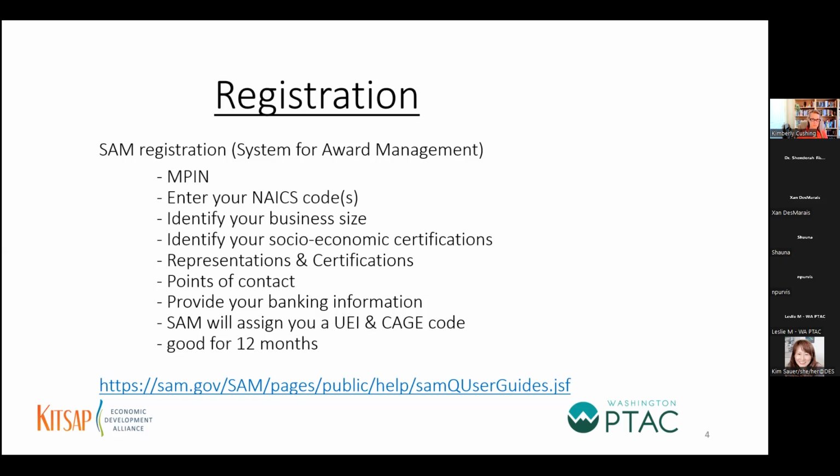Another screen you'll get to is representations and certifications. This is where there are lots of clauses that you have to go through and answer all the questions in those clauses. One of them, for example, is, are you a woman-owned small business? You mark yes or no. Are you a veteran-owned small business? You mark yes or no, and so on and so forth. There are lots of questions that you have to answer. It takes time. So don't think that when you get into sam.gov you can do this in an hour. It's more like half a day.